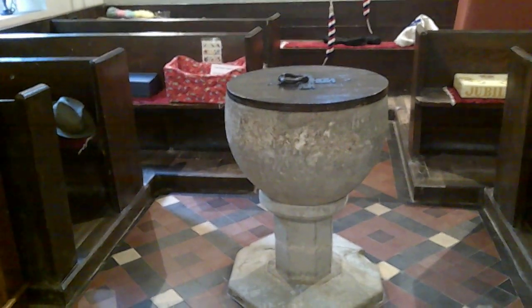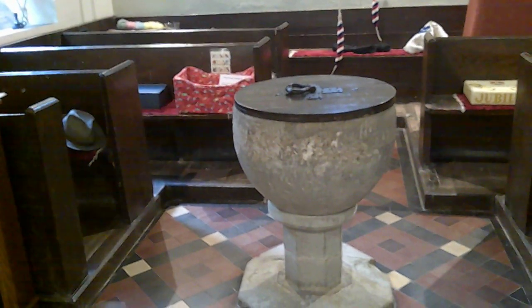So that's the inside of this tiny little church. It's not the smallest we've been to today, but it's a very, very small little church. That's the inside. Let's go back to the chalice font. So that's the inside. We'll now have a look around the outside.